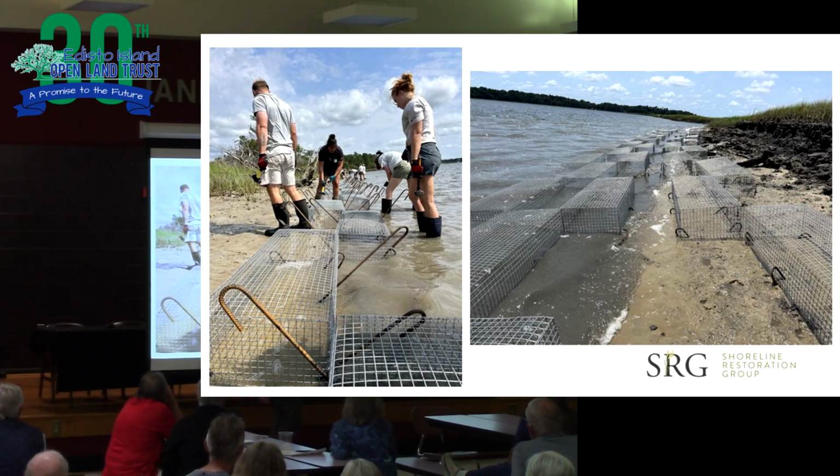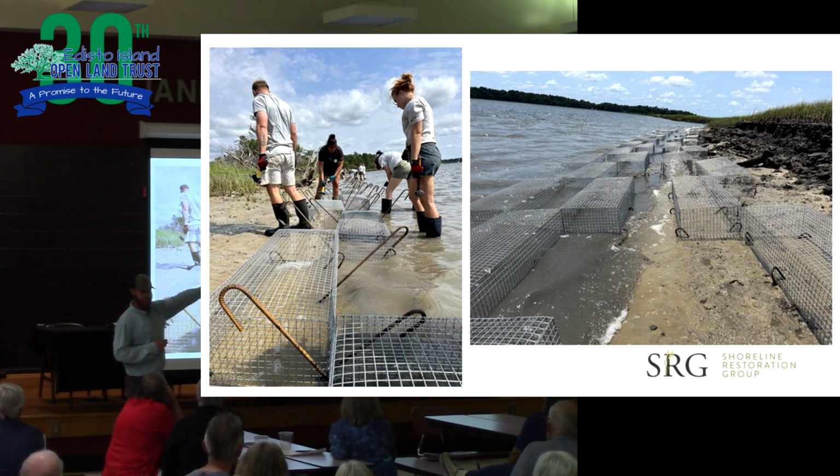And over time, this right here, within a couple of years, will be a solid oyster bar. And what happens is with the water and all the sediment, it actually gets trapped behind here. And so instead of eroding your property, it will actually build your property back up. And then a couple of years down the road, you can come back in and plant spartina grass behind the oyster reef. And so not only are you cleaning the water, you're rebuilding your property, you're creating habitat and recreational opportunities as well. So if that's something y'all are interested in, we'd love to help you guys out with that.